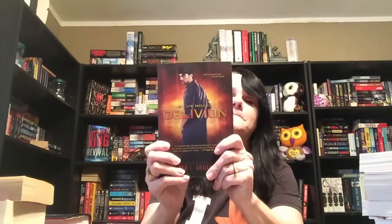Next one we got here, which I was really surprised because I didn't know there was anything else coming out for the Lux series, but this is a Lux novel, Oblivion by Jennifer L. Armentrout. And this is Damon's point of view, I believe. So, it starts at the very beginning. I figured I'd get it and try it out and see from his point of view.